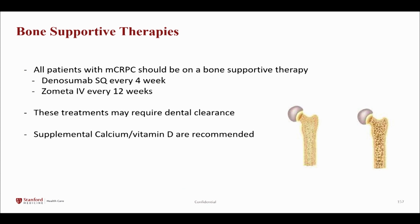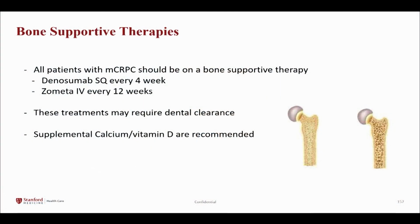Before we dive into the treatments for metastatic castrate-resistant prostate cancer, it's really important to note that all patients with castrate-resistant prostate cancer should be on some sort of bone supportive therapy. So we know as we age, our bones thin, we are at risk for osteoporosis, osteopenia. But having been on androgen deprivation therapy increases that risk significantly. And so we should consider denosumab or Zometa as bone supportive drugs for all patients with metastatic castrate-resistant prostate cancer.